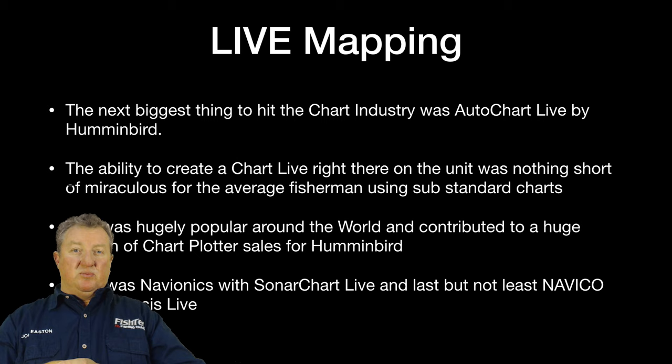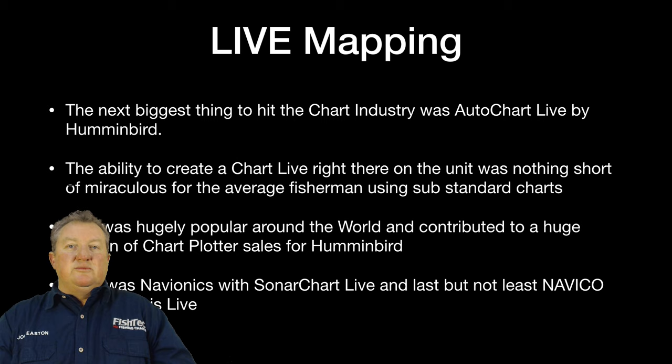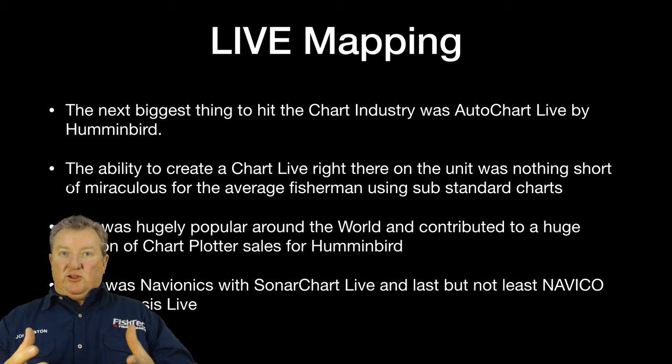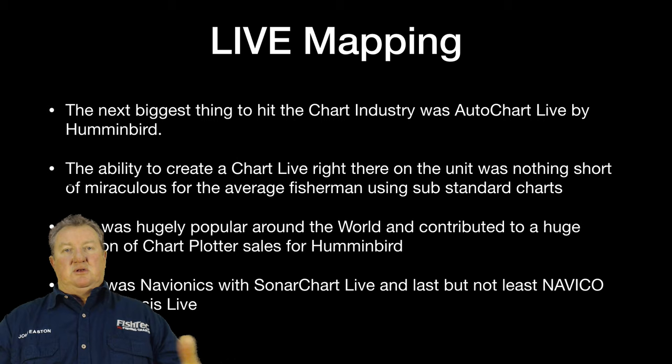So it wasn't too much of a stretch of the imagination for Humminbird Johnson Outdoors to introduce that quite quickly. Just the ability to create a live chart while you're driving around, particularly if you're using a substandard chart of really poor quality. This was just absolutely mind-blowing. Nobody had ever seen this before. And it was color, and it was beautiful, and it worked. So it really was a wonderful tool. And I can tell you now, Humminbird sold a lot of units because of that one feature. Next was Navionics.